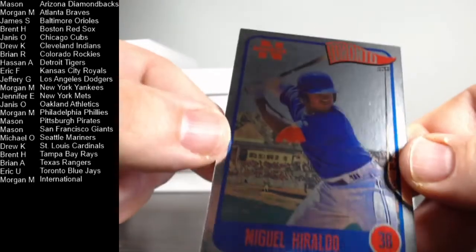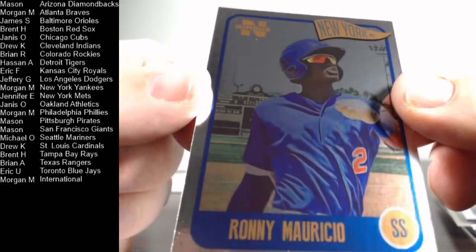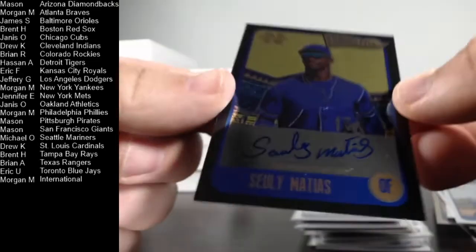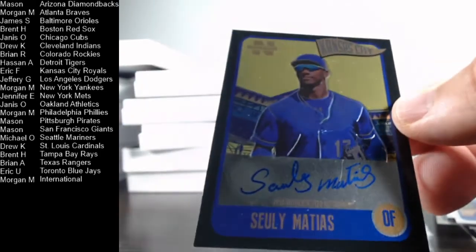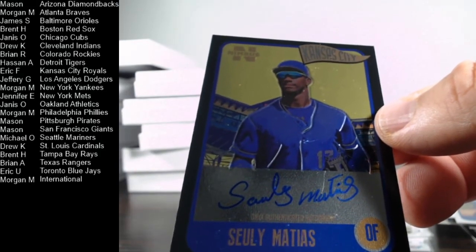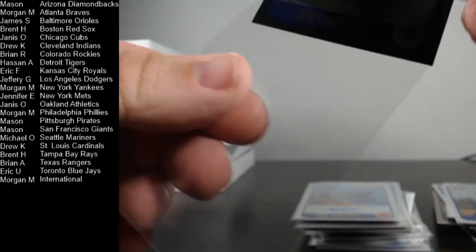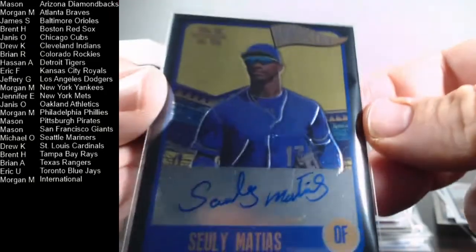All right, we have Toronto, Miguel Geraldo base card. And a Ronnie Mauricio for the Mets base card. All right, we have Sully Matias for Kansas City. And Kansas City is Eric F. That has to be a black one. Black border. This one says number is 25, so it's out of 25. The black.